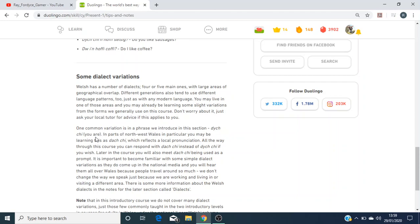Well, since I'm living in Scotland, that kind of doesn't really matter, but one common variation is in a phrase we introduced you to in this section, dachi, you are. In parts of northwest Wales, particularly, you may be learning this as dach, with an A rather than a Y, which reflects a local pronunciation. All the way through this course you can respond with dach instead of dachi if you wish.